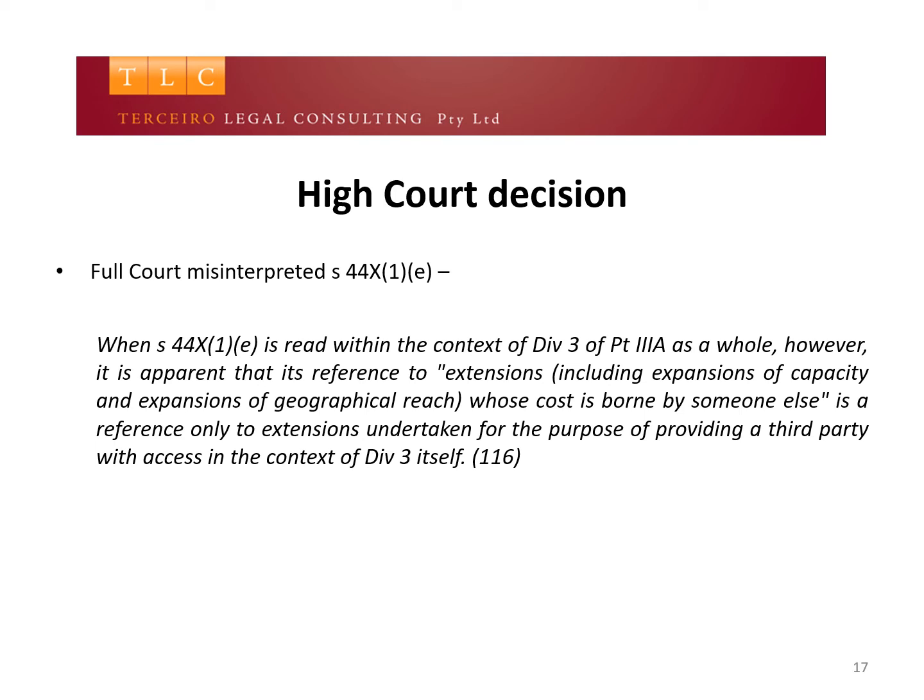Now, the second issue was the calculation of the navigation service charge, and in this regard, the High Court decided that the full court of the Federal Court had misinterpreted the relevant provision, which is 44X(1)(e). Now, it's a complex provision, but effectively the way it works is that under that provision, if third parties want extensions to an essential facility, they approach the operator and ask for those extensions. Now, if the operator pays for those extensions, then the amount can be included in any calculation of charges going forward.